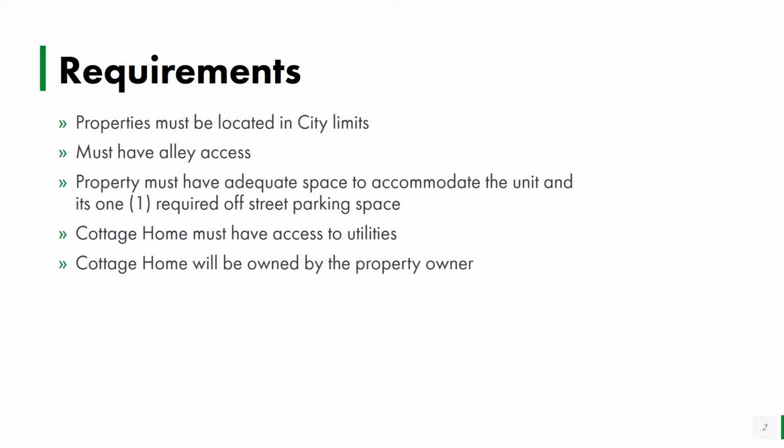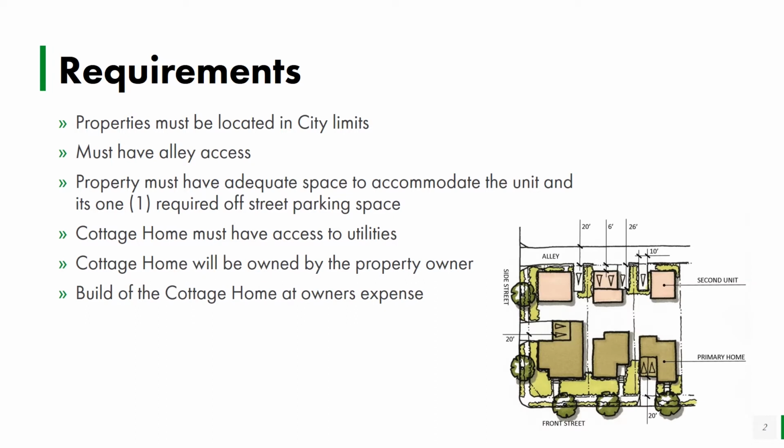The cottage home will be owned by the property owner that owns the single family home and the property in question. The build of the cottage home comes at owner's expense. We let the property owner know that they are responsible for any research they might do regarding the hire of a contractor. If they would like to do an owner-builder situation, they are more than welcome to do so as well.